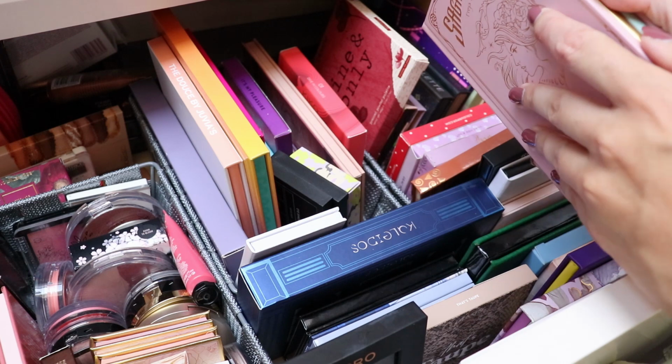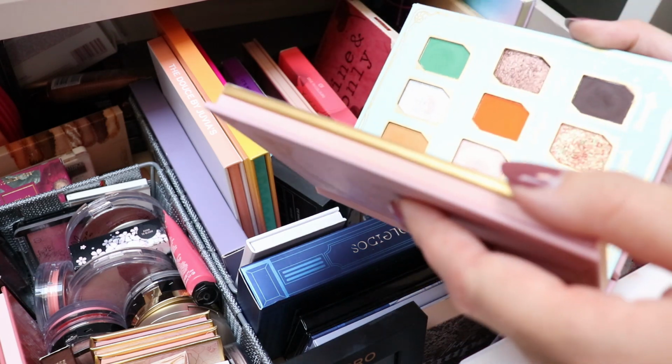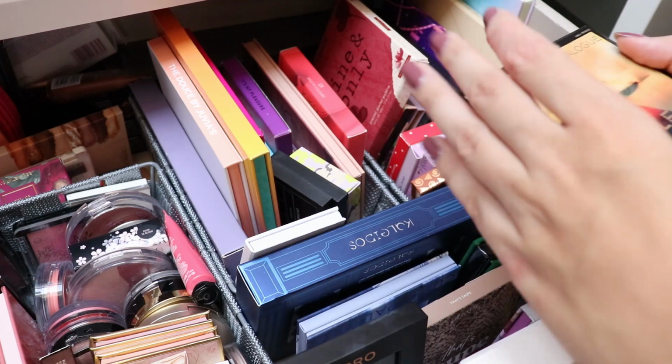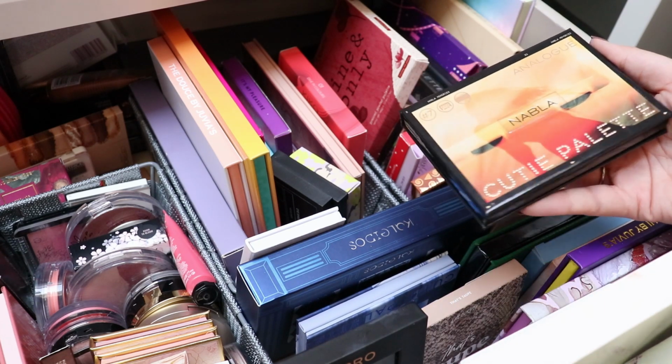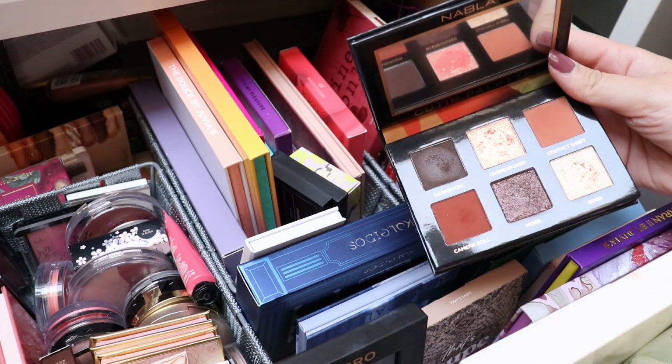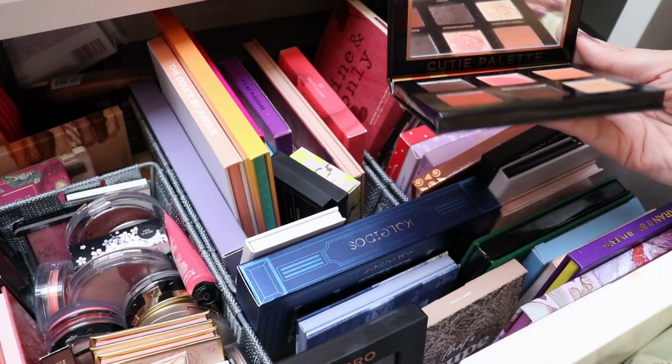This is the warm side. This is the cool side. I really love the shades in here. I really want to use this again. Then I'm gonna put in the Nabla Cutie palette in Analog. I'm just really into the neutrals right now, and this has some pretty beautiful warm and cool neutrals.